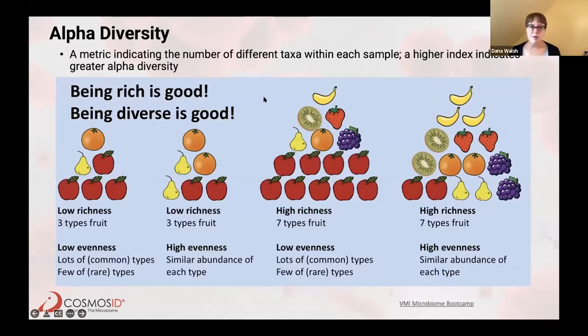So again, as I mentioned, we can look at our general overview of what the community looks like by starting with alpha diversity. And I'm including this figure to explain alpha diversity really. So alpha diversity incorporates richness and evenness of your community. So richness essentially is the number of different taxa, and evenness is how evenly distributed those taxa are.